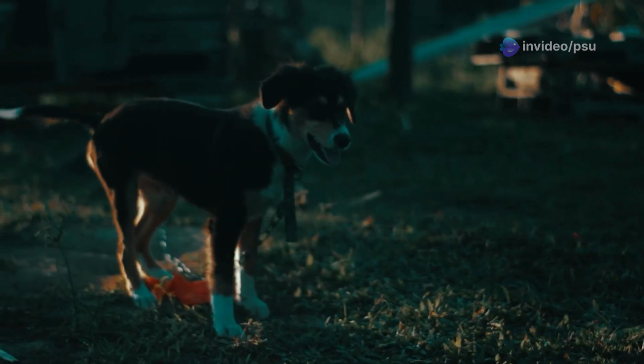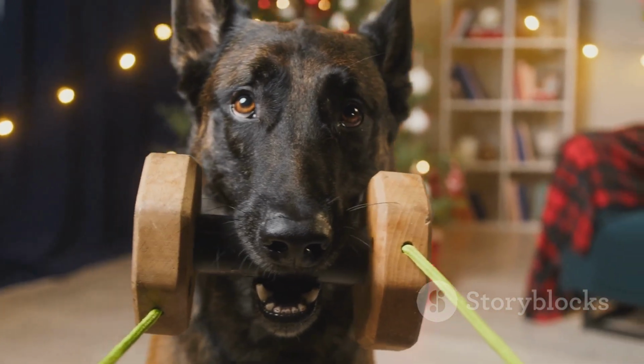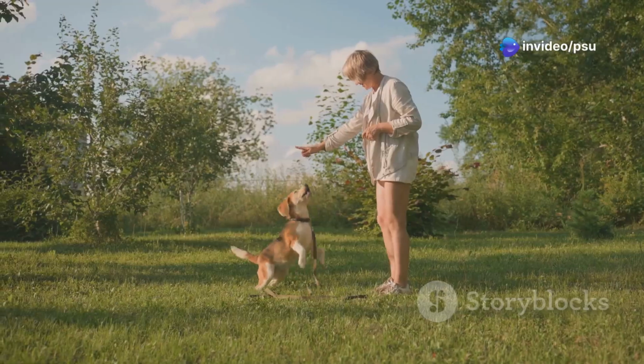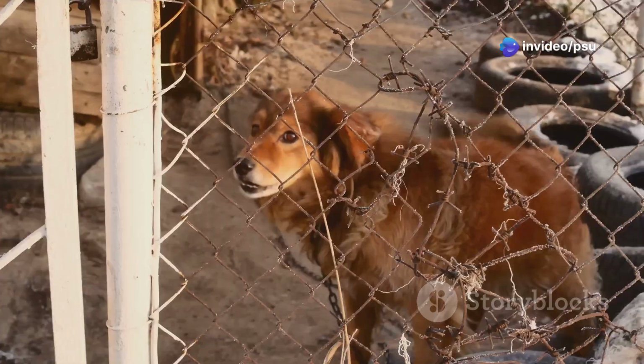Put some away for a few weeks, and then reintroduce them like they're brand new. You can also introduce new activities like puzzle feeders, scent games, or even just teaching them a new trick. A little variety goes a long way in keeping your dog engaged and entertained.